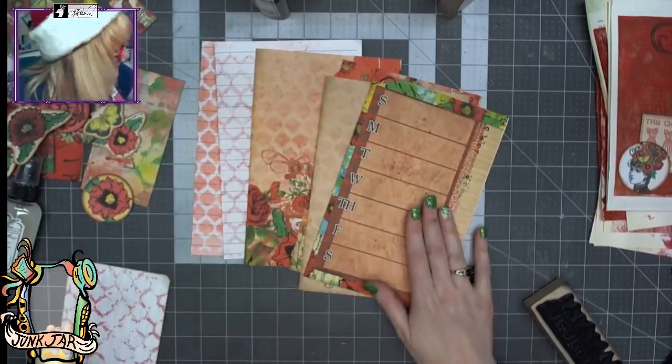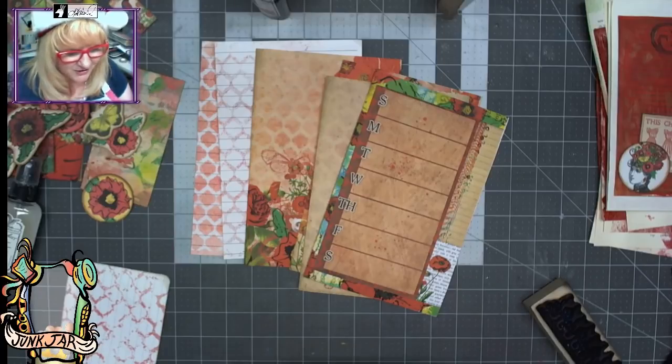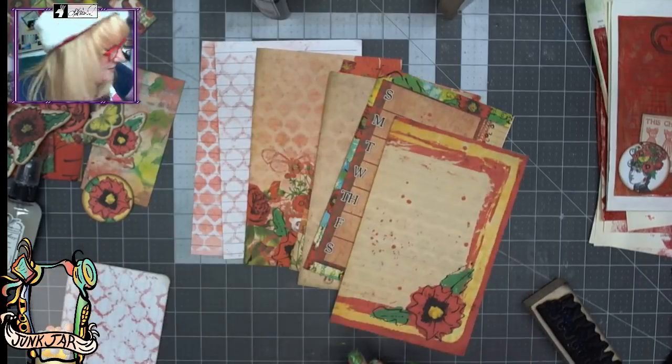I love these pages. I'm so looking forward to how they're going to look professionally printed for the whole journal kit. I think this is going to be a kit that I'm going to use a lot of.